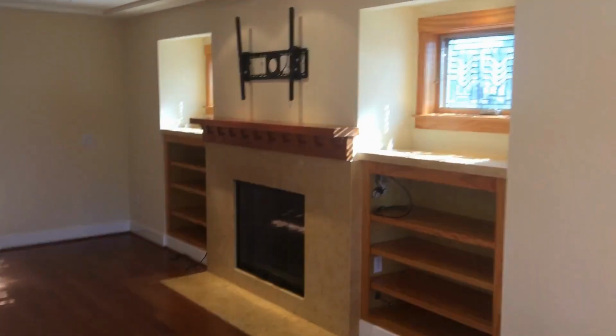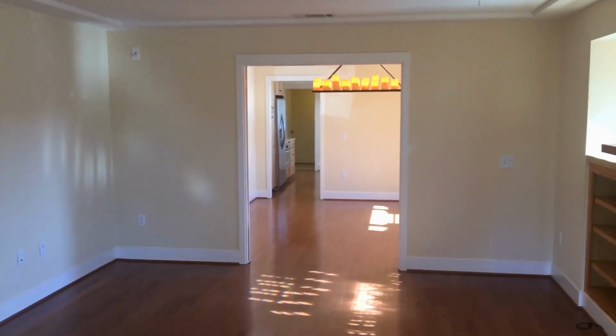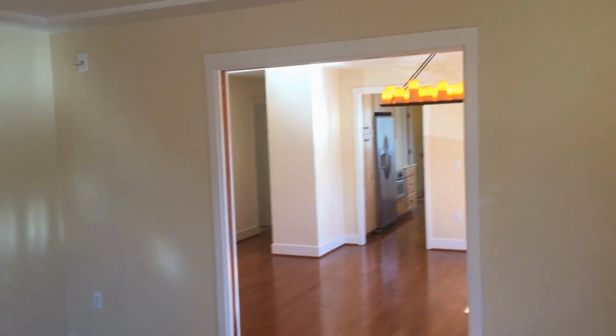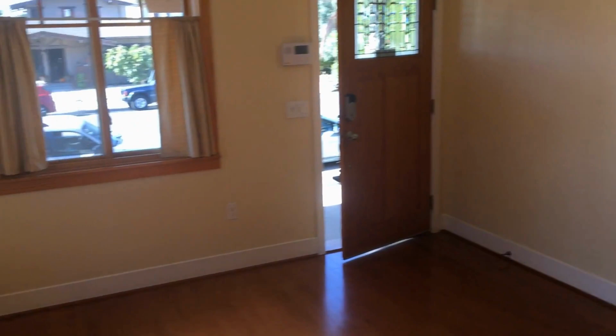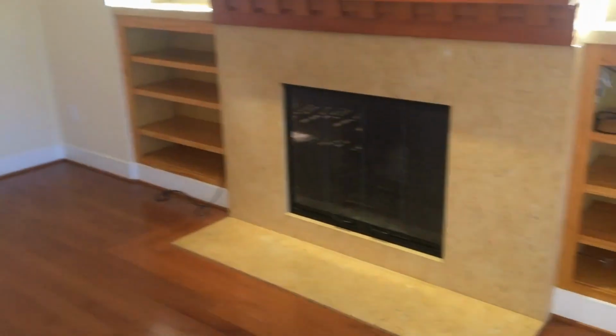Spacious living room upon entering. Dining area straight ahead, as well as the kitchen and laundry room. And around the corner to the left are the three bedrooms and two bathrooms. Utility closet here in the living room, as well as a gas-powered fireplace.